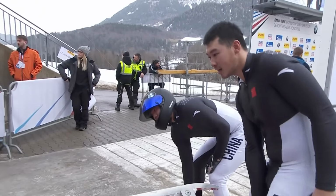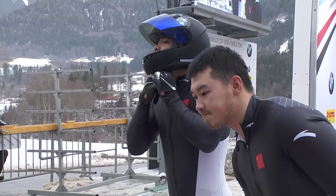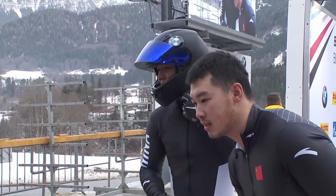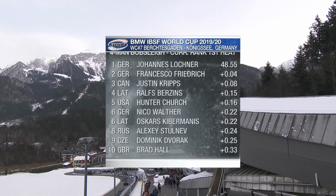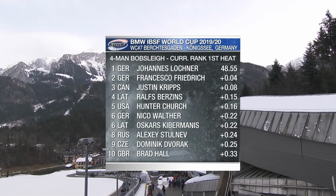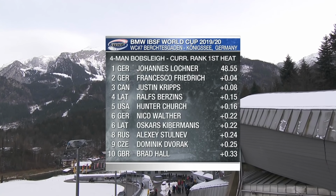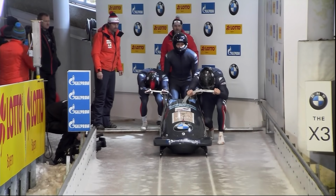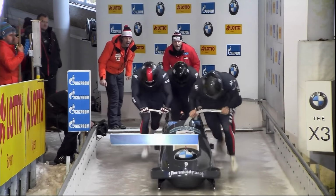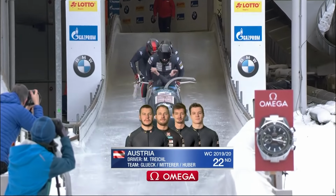Not sure which particular moment Pierre was under-inspired by there, but Xiao Yijun is in the race at the moment with 2 sleds behind him of Ivo de Bruin and Roman Heinrich. 20 sleds down, 3 still to go. Johannes Lautner, narrow leader from Francesco Friedrich and Justin Cripps. Martin Haven and Anne van Nieuwenhuis watching the final sleds in the first heat of race 7 of the BMW IBSF 4-man bobsleigh World Cup.